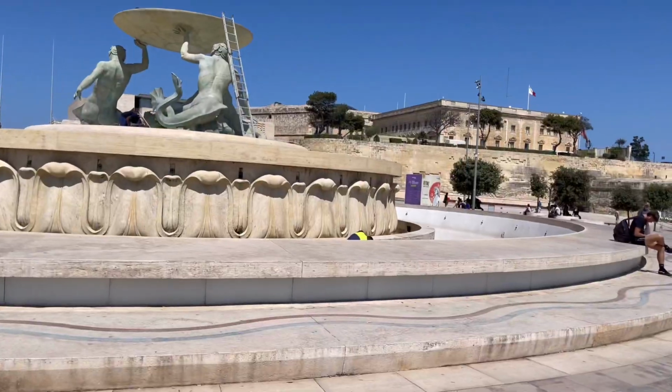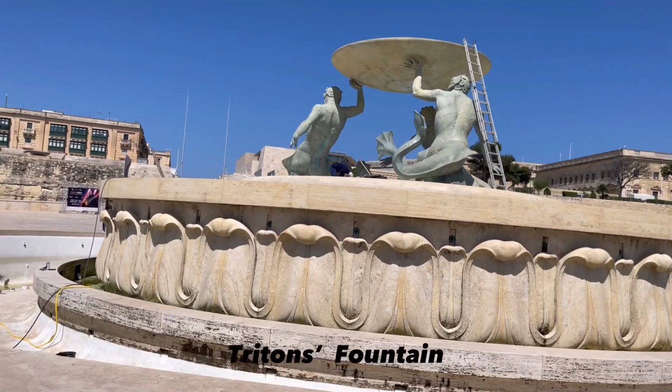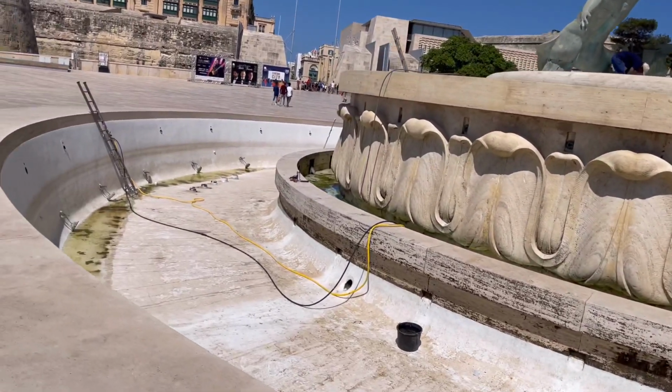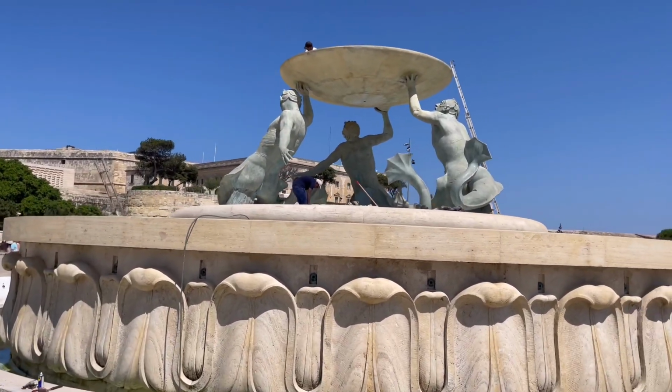Looks like he's having a great time with that song on repeat, but my feet aren't guilty and they got rhythm, so I'm out. Here's a famous landmark in the city, Triton's Fountain, but it looks like they're doing some maintenance work. Look how huge that ladder is, right? So we don't get to see it in its glory with its shimmering pools, most likely.